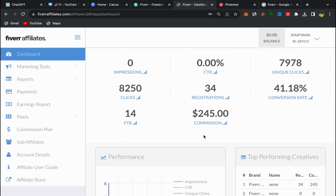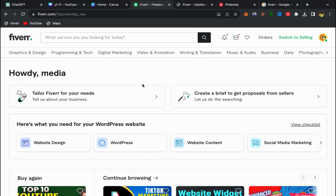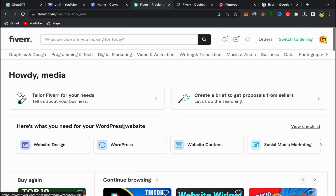To start making money with Fiverr affiliate links, what you need to do first, for beginners, is go to Google and search for Fiverr. Click on the first link over here. Sign up with your email address. The sign up process is super easy and simple. After you finish, this will be your home page and you should have an account like this one.